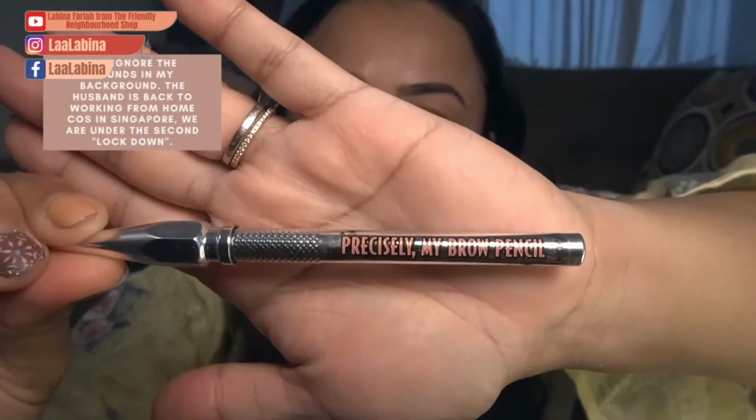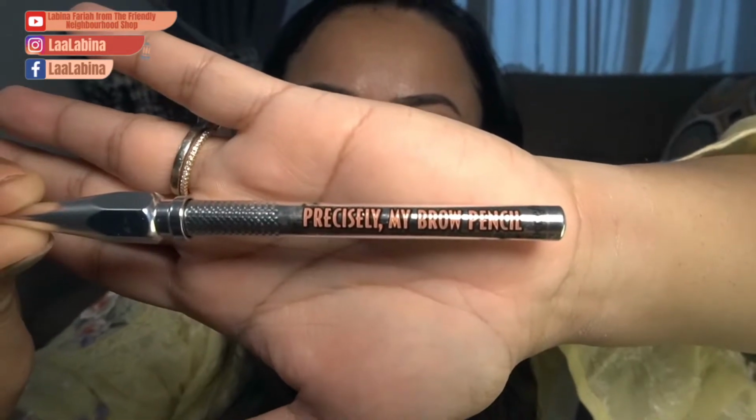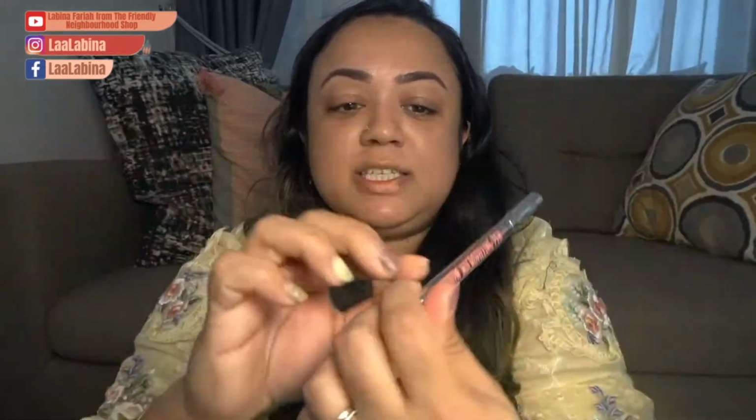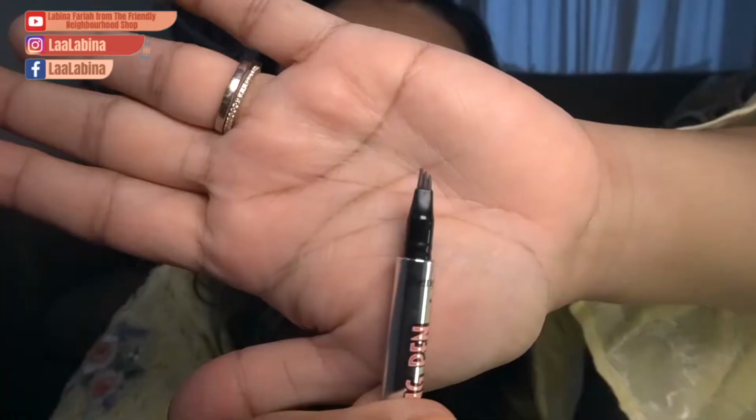I've already done up my eyebrows, but I'm still just gonna touch it up. I'll be using the Precisely My Brow Pencil from Benefit, and my shade is 3.5. I'm gonna quickly fill in the gaps. This is a new product by Benefit, the Brow Microfilling Pen, in the color medium brown. There are 3 tips to it, so you can just lightly fill in all those empty spaces.